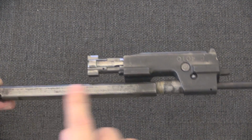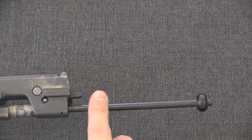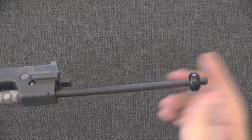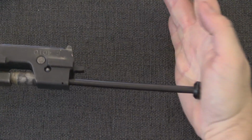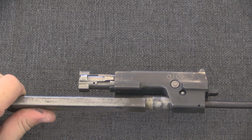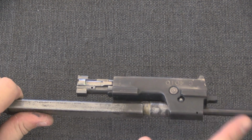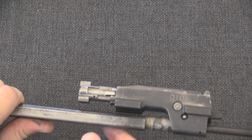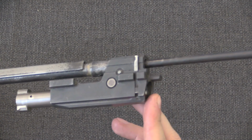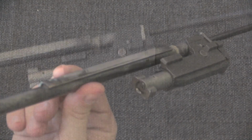The recoil spring is captive inside here, so this is the rear end of the spring. This is a little rubber buffer that's just going to travel back and forth, and when it fires, that compresses into here. So it's nice that your mainspring is compressed and you never have to deal with it flying away or anything like that. Then there is a bolt lock here.